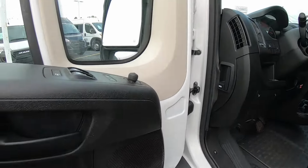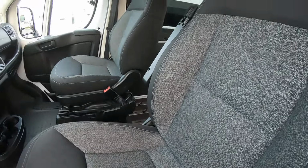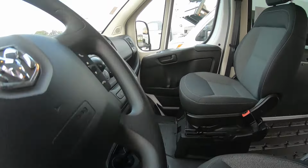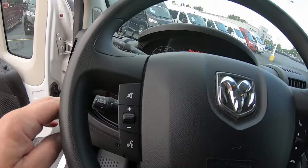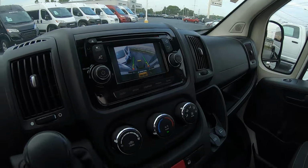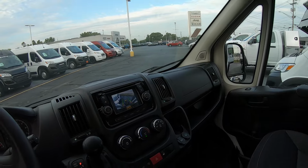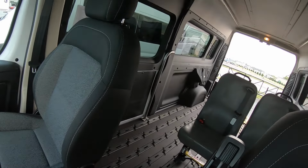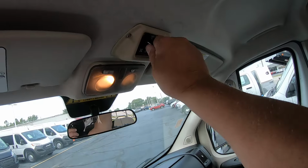Power windows, locks, mirrors. Cloth seats. Now it does have the Uconnect hands-free telephone system here. Cruise control. Small touchscreen radio. Now it is equipped with, like I said, the mobility lift in the rear. It's a Braun Ability lift. We'll get to that here in a second. Here's your rear AC and heat.